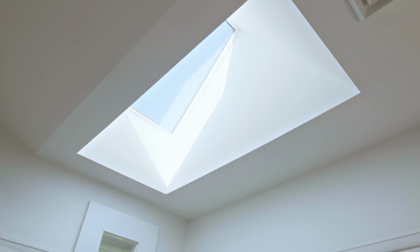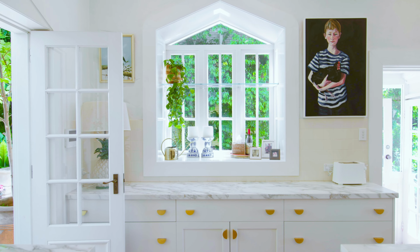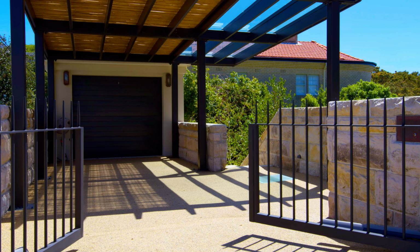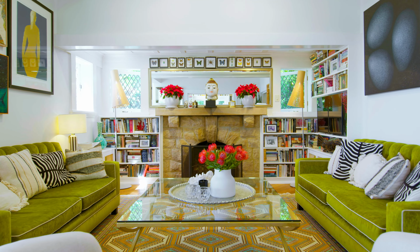Other features include a beautiful arts and craft federation style found throughout the home, off-street secure parking by way of lock-up garages and an undercover carport, as well as ducted air conditioning throughout the home.